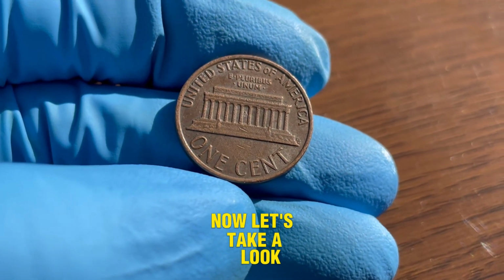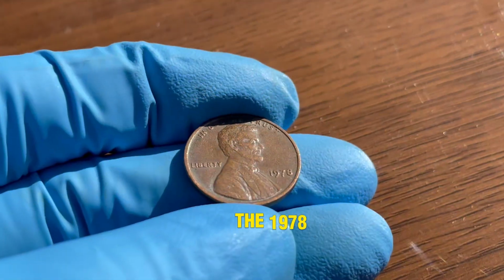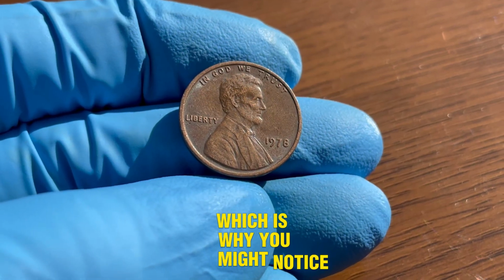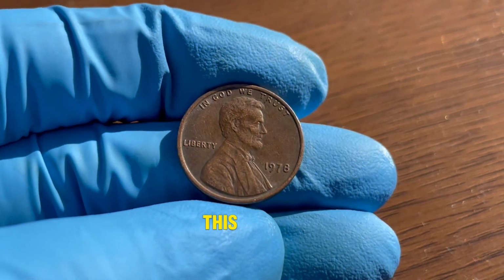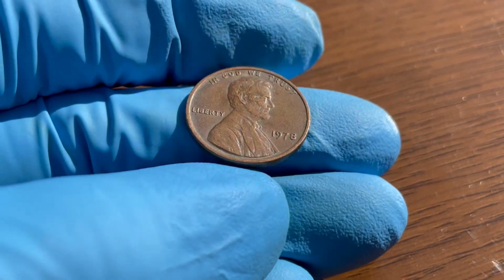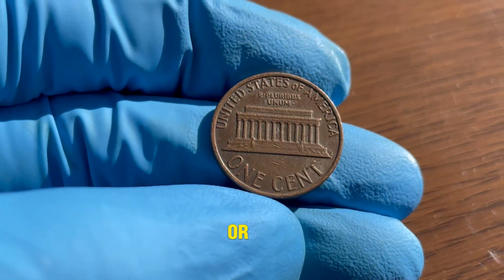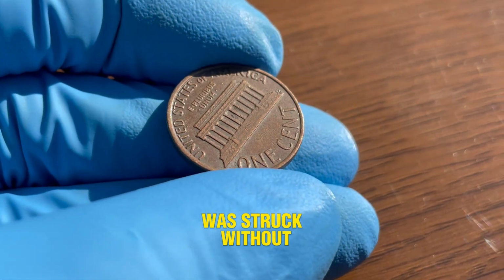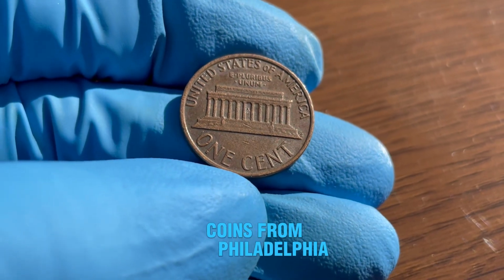Now, let's take a look at the coin that has captured the attention of collectors worldwide. The 1978 Lincoln penny was minted in Philadelphia, which is why you might notice it doesn't have a mint mark. But here's where things get interesting. This particular penny is rare because it didn't follow the typical minting process. Most pennies from 1978 were minted in either Philadelphia or Denver. However, this 1978 Lincoln penny was struck without the traditional P mint mark you'd typically see on coins from Philadelphia.